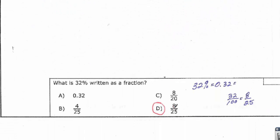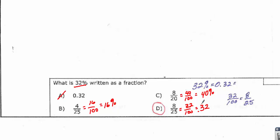All right, at the bottom of the page, we had 8/25. We wanted to know which is equal to 32. One way to go through these is to make them each equal to 100. So we know that this can't be right because it says written as a fraction. This is 16/100, which is 16%. This is multiplied by 5, 40/100, which is 40%. And this, 25 times 4, so 8 times 4, 32. There is our 32 hundredths. And if we have 32 hundredths, then we've got 32%.